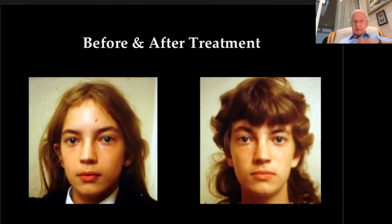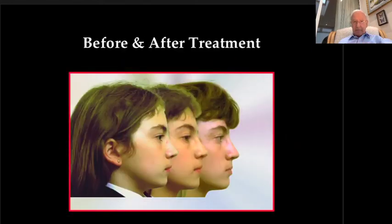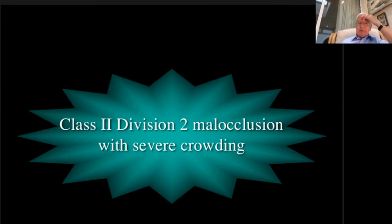This is the facial appearance before and after treatment, and the finished occlusion out of retention after detailing with bioprogressive technique. This shows the change in profile before and after twin blocks and on completion of treatment. The major improvement occurred within 6 months during the twin block stage. Now we look at a challenging Class 2 Division 2 malocclusion with severe crowding.